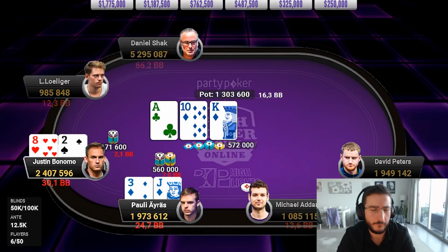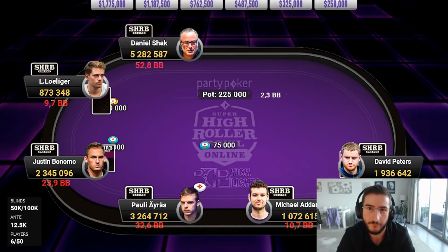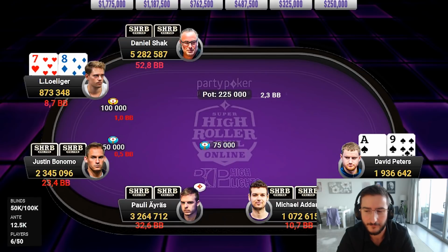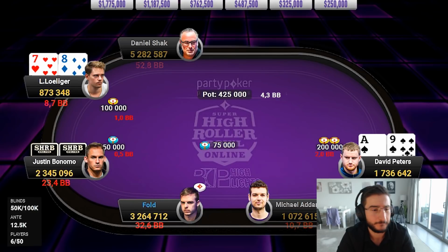And you block the calling range, you block the folding range from small blind there. You want small blind to have hands like 8-9, 7-8. So I think having the 8 is not that good as well. I wouldn't mind seeing a hand like 4-deuce, 5-deuce.